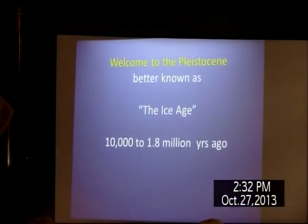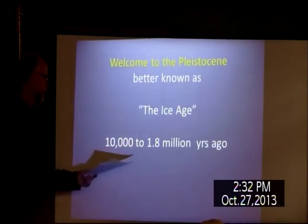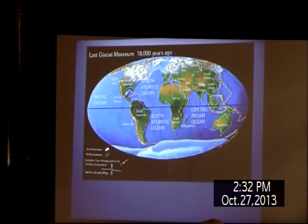Okay, now we're finally getting there. We're getting to the Pleistocene. The Pleistocene, as you know, was the Ice Age, 10,000 to 1.8 million years ago. This is what the world looked like at what's called the last glacial maximum, the maximum point of ice.